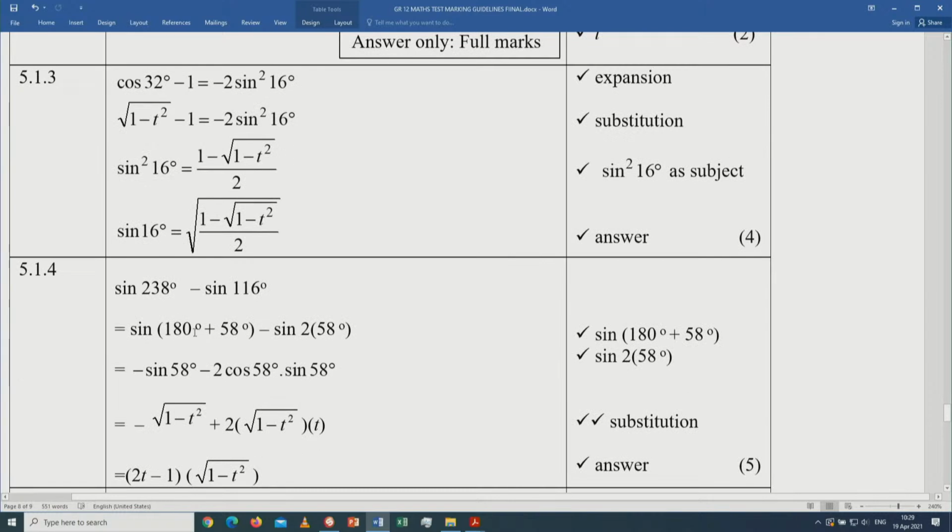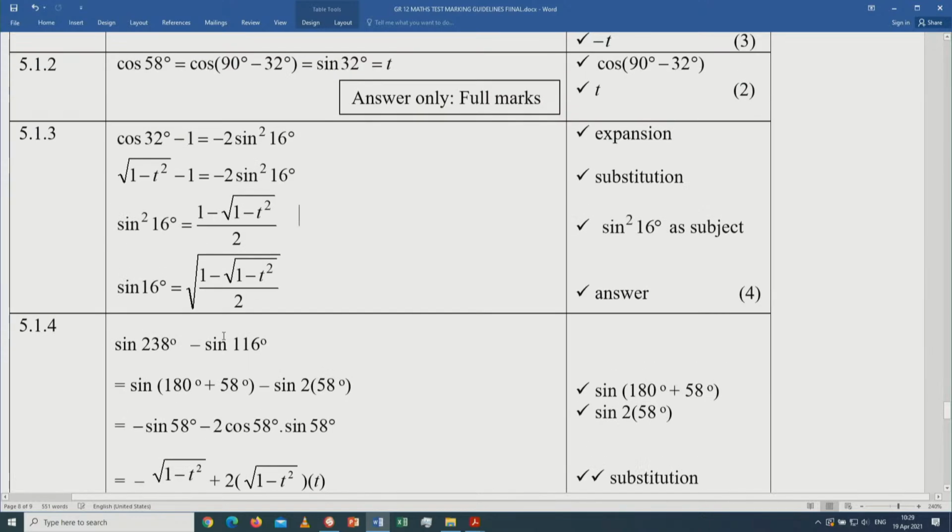That will help you a lot in answering this question, because 238 is the same as 180 plus 58, which is minus the sine of 58. Sine of 116 is double angle identity for 58. Sine of 2 times 58, then this is the expansion thereof. Check the mark distribution. To express 238 in terms of 58, a mark. To express the 116 in terms of 58, it's a mark.